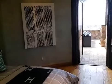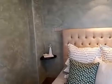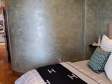Now, keeping in mind, we have 3 bedrooms in a penthouse downtown, which is highly unusual. So just so you could kind of see the space, I think my gimbal's got its own mind here. And again, hand applied absolutely everywhere.